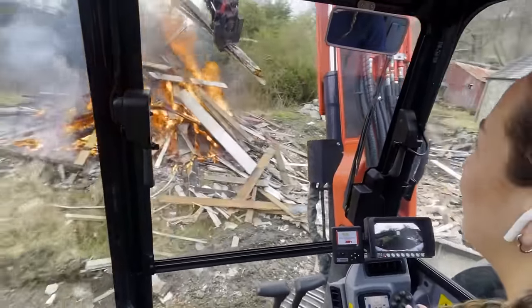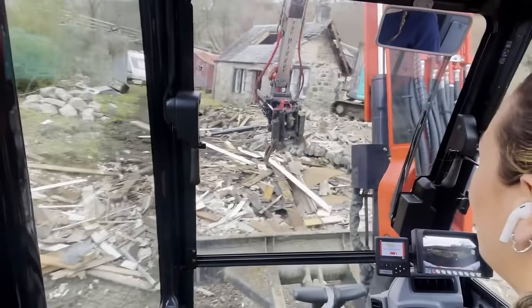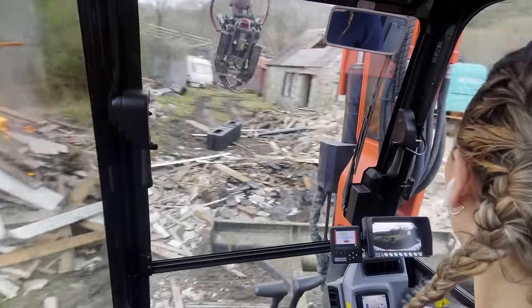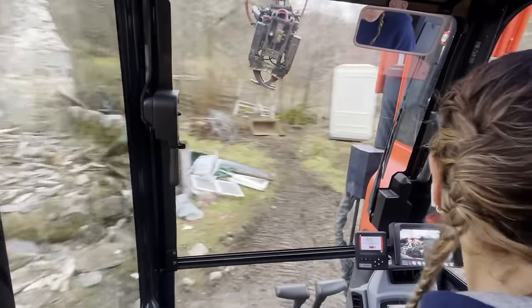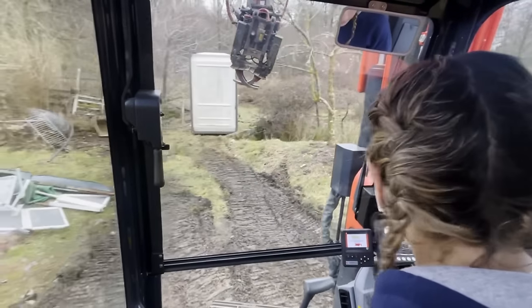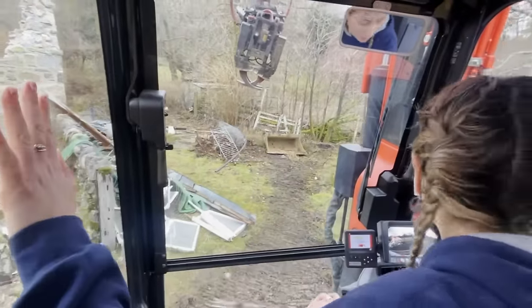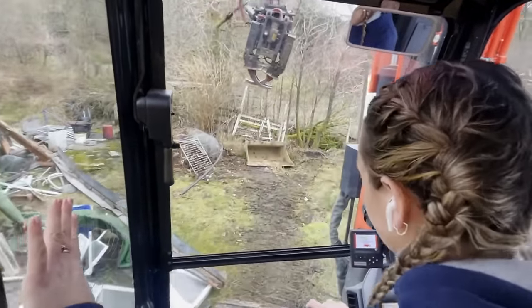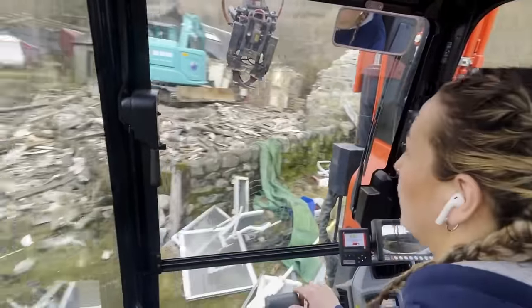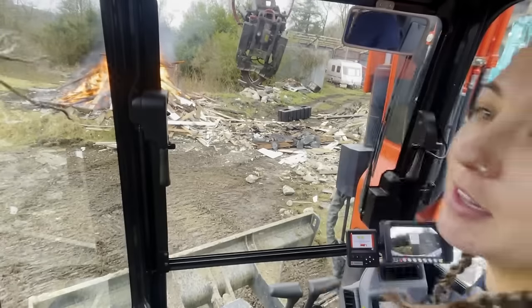We're just lucky that everything's always so wet up here so nothing else will go on fire. I can feel that getting hot through the glass now, so I'm going to move my stuff out the way. Sit back here for about 15 minutes, let Dad get another pile up and let that fire die down a bit because the machine's getting toasty.